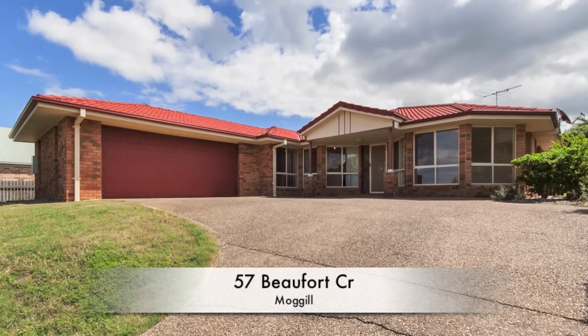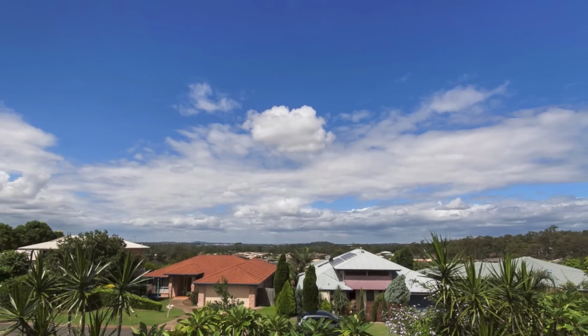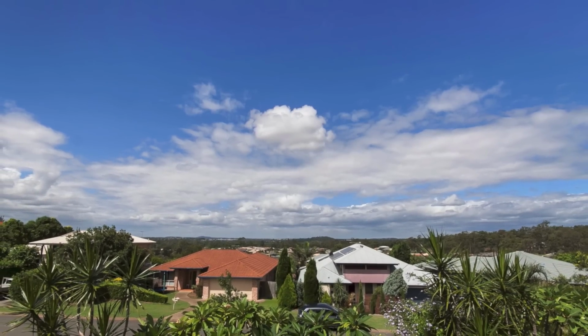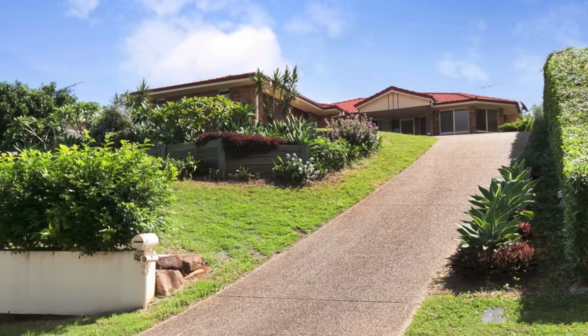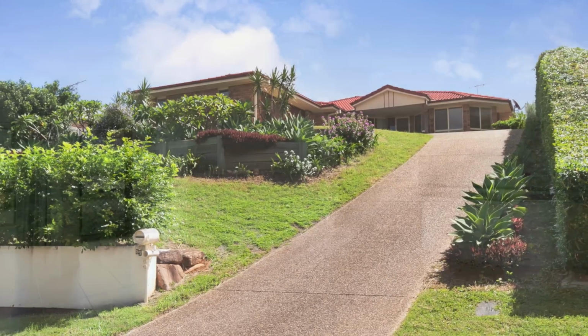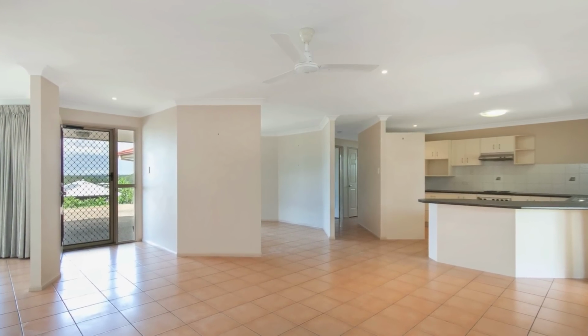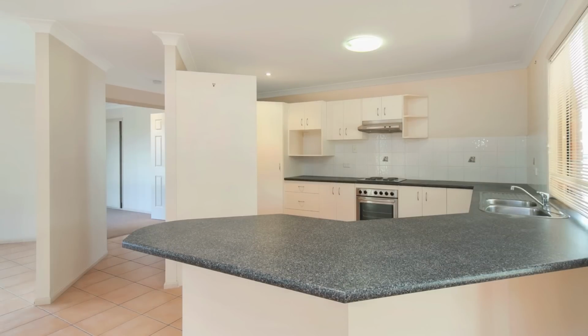Views that will impress. Perfect for the young family, those downsizing, or an investor. This elevated home with sensational views sits proudly amongst the other quality homes, offering formal and informal living areas. Centrally located open plan kitchen with loads of cupboard space.